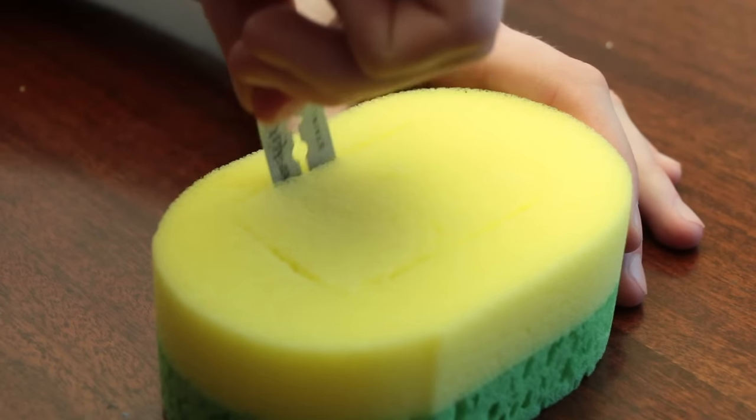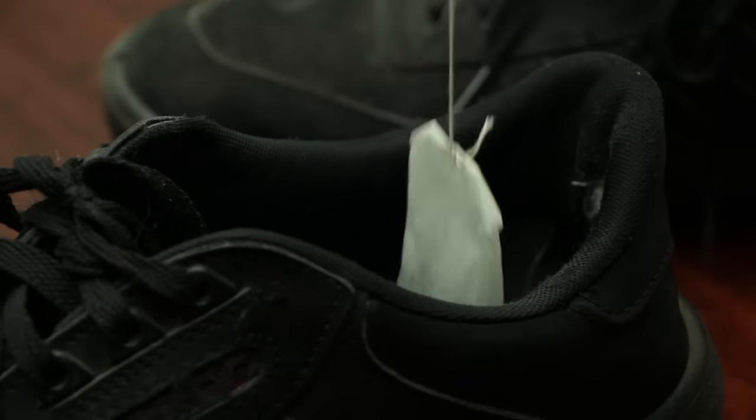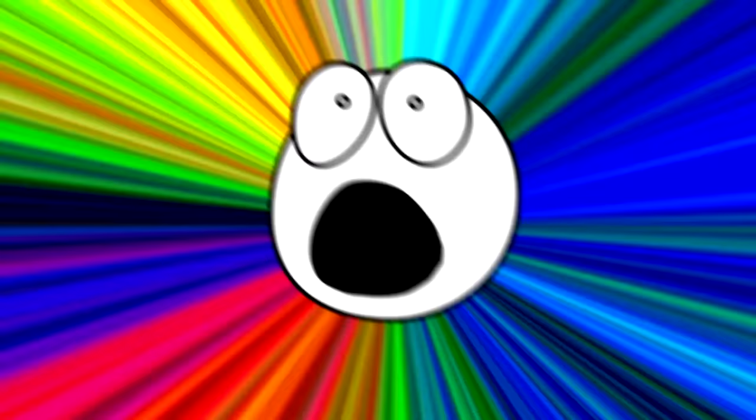Who doesn't like learning simple tricks that will lead to a more productive, efficient, and convenient life? I couldn't think of anyone either. People just can't get enough of these hacks, and neither can I. Here are 20 more useful life hacks that everyone should try. Amazing!